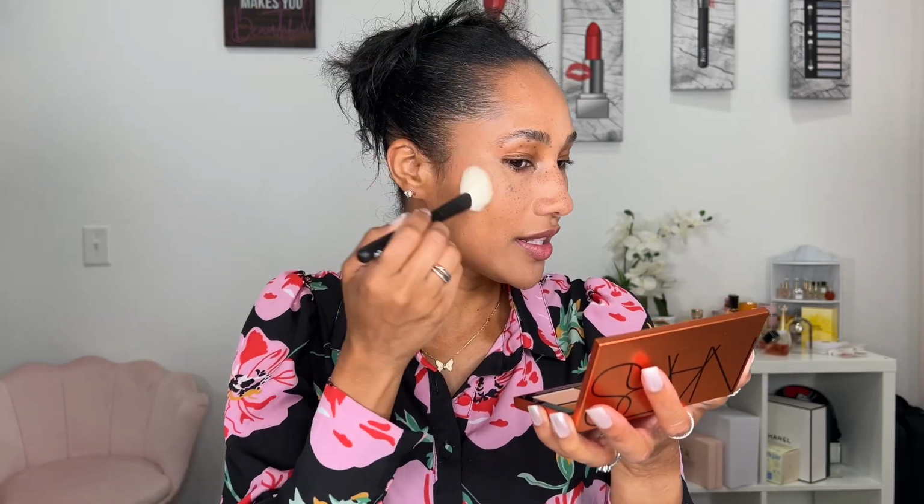Okay, so now let's get into the demonstration. Let's start off with the bronzer. So we'll start off with Laguna 02. And I'm going in with a Refer 04 brush. This is a natural hair brush, goat hair brush. And we will start bronzing.